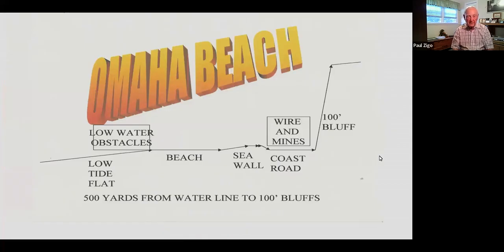I do want to zero in on one beach in particular. You're aware there were five major beaches, but the one in which the Allies definitely had to succeed in going across and seizing was Omaha Beach. Let's take a look at this.